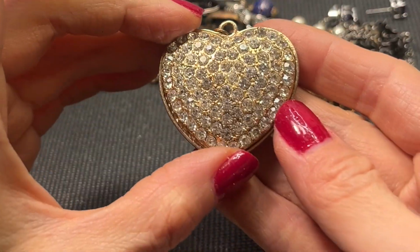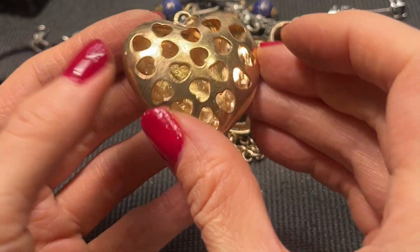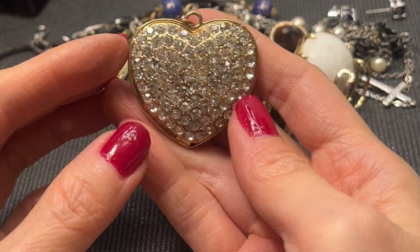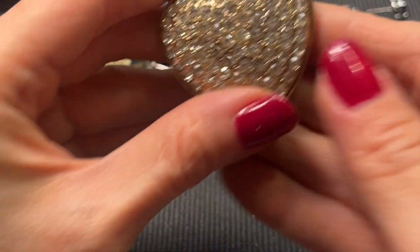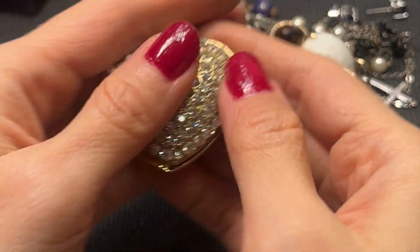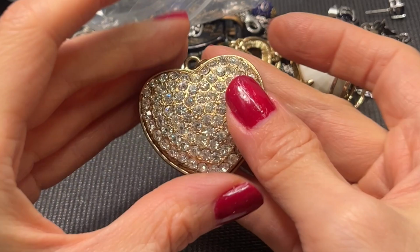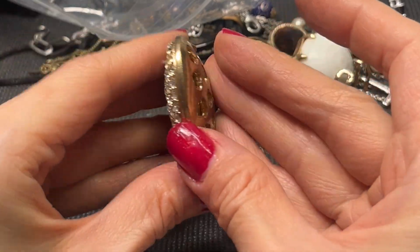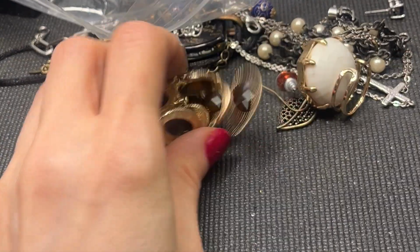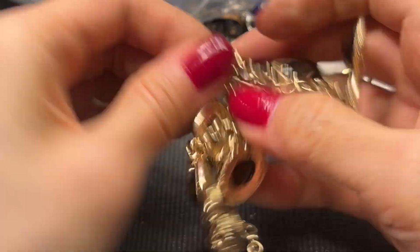Okay, then we have this puppy heart with the rhinestones here. And this has some cutouts. I think all the rhinestones are there. So let's do this one for, I don't know if there's a chain here, but let's do this one for $3 if anybody wants that. That's pretty cool. Just needs a good chain on it.